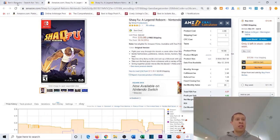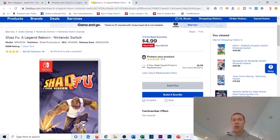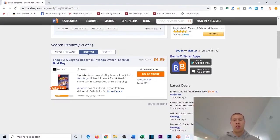I'm not special. I didn't spend time sourcing through. Ben's Bargains literally spat this out to me yesterday, and I went ahead and bought it, okay? You can do the same exact things. Let's go through another example of another product that you can potentially buy.